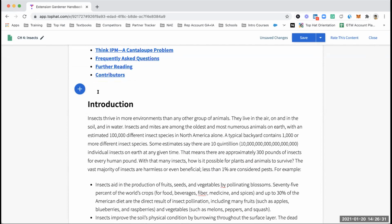So this would be like a generic start. Then once you start to customize and make changes to it, that will be preserved as your version of this handbook, which you can iterate on as you continue to go through it to make it more unique to your region. Does that make sense? Does that help to answer that first question? Okay.